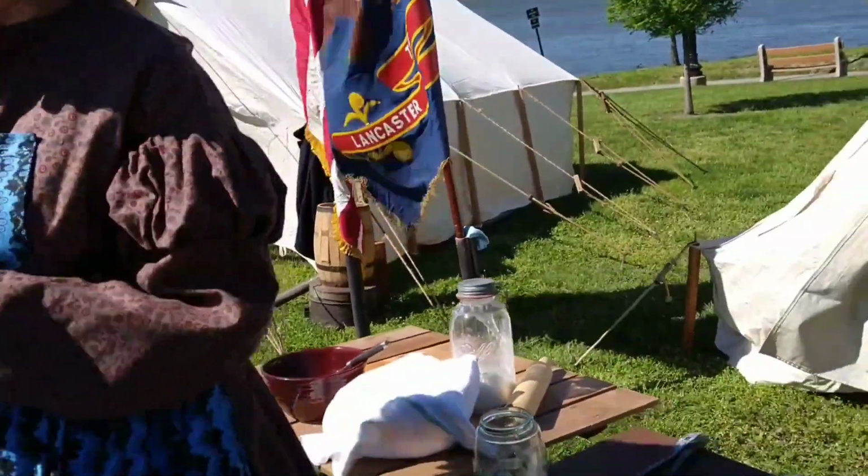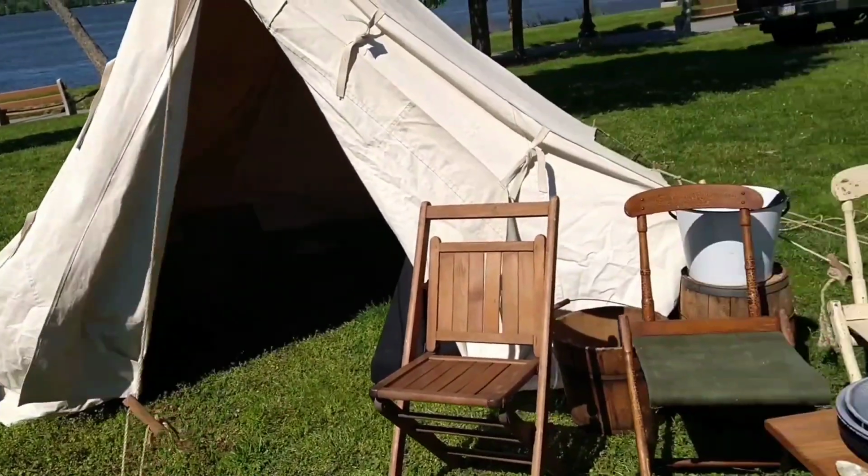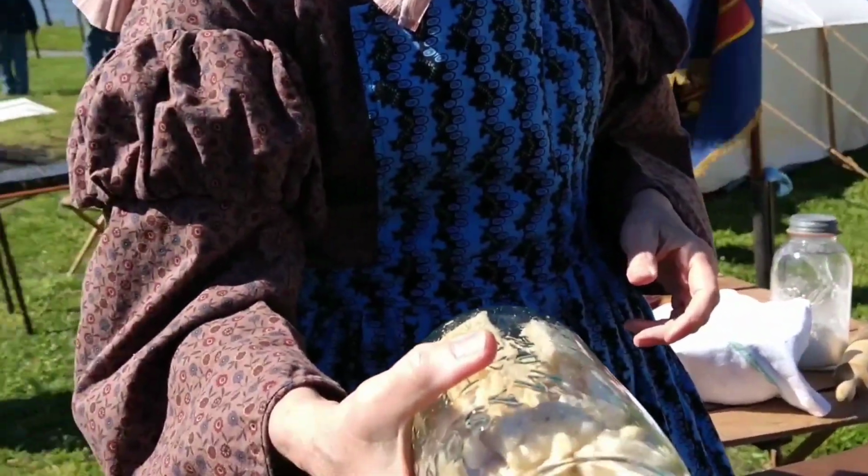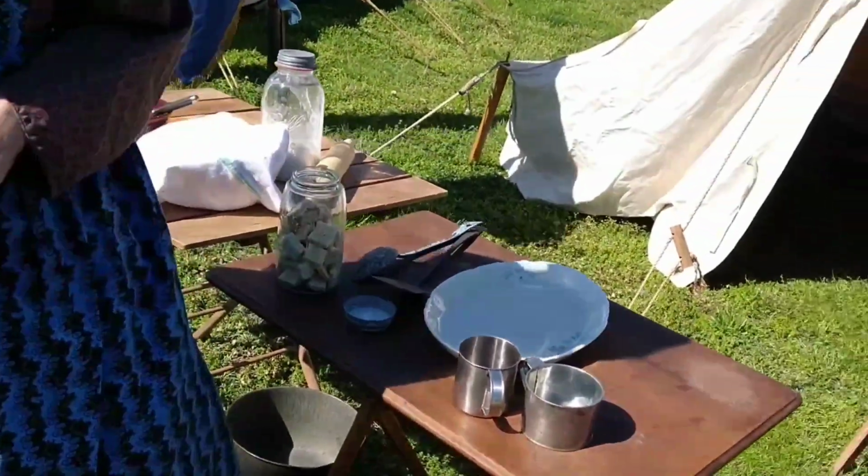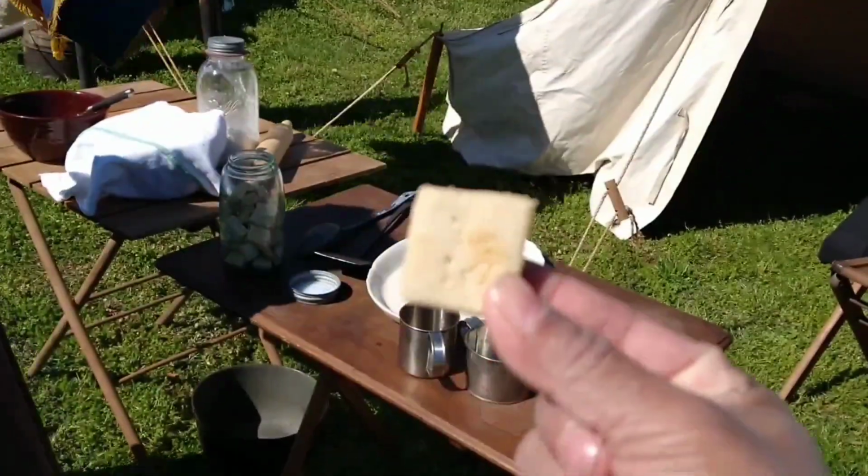May I try that, ma'am? Yeah. Oh, my God. That's actually really good. Well, now it is. Wait till it gets hard as a rock. It was much harder to eat then.